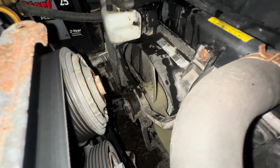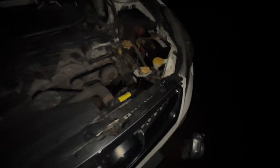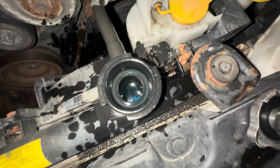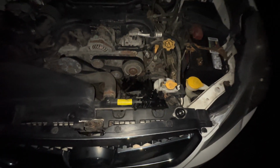I spilled a little coolant. I tried really hard not to, so it kind of makes it hard to tell if anything's dripping, if it's from maybe a minor spillage. But it's going down very, very slowly. So I don't know. We'll leave it. We'll let it sit overnight, see what happens. If it all drains out, it's not a bad thing.